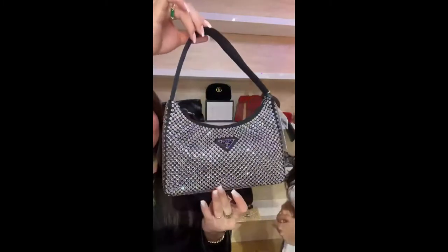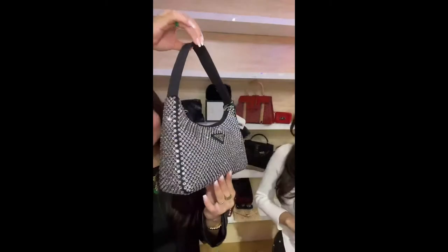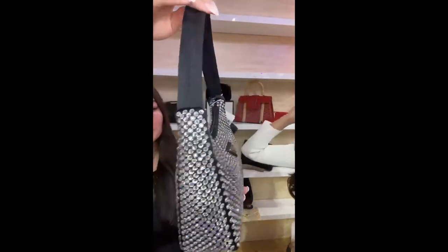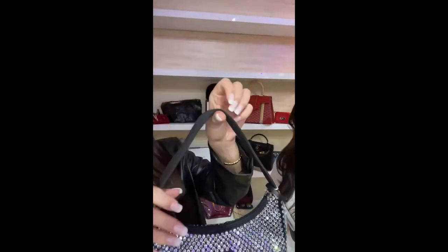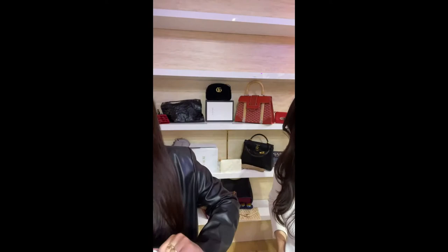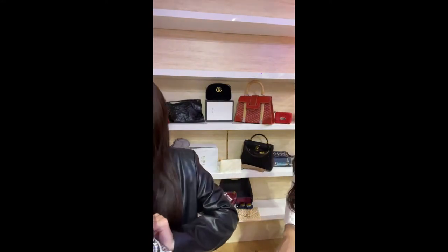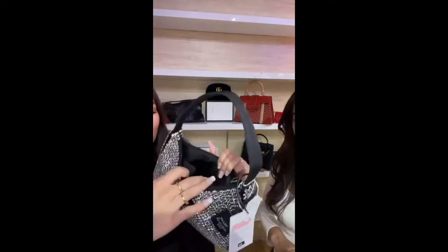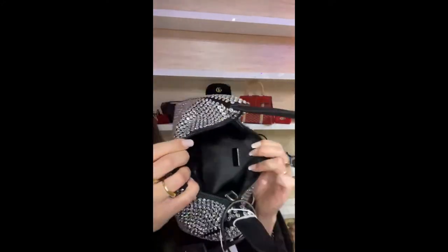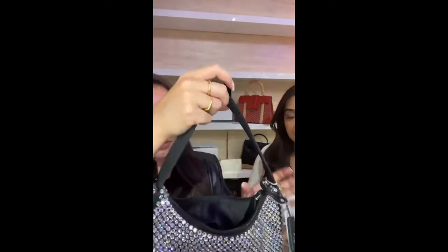We have the beautiful Prada re-edition in black with the crystals. I'm just going to keep turning it like this so you guys can see how glistening this is. It really is beautiful. I'm going to show you the interior as well. Really good condition. It even comes with its original Prada documents as well. So it's a super, super clean interior. It features that satin on the inside. But how beautiful is this, guys?